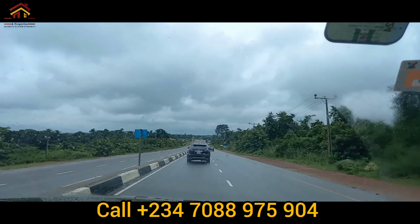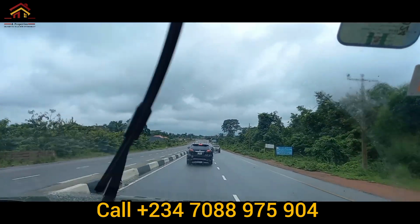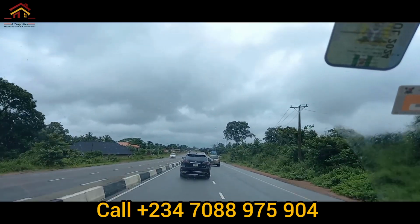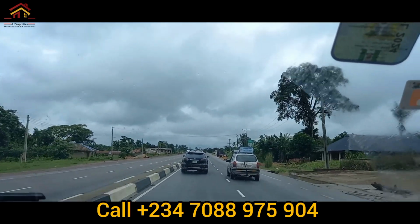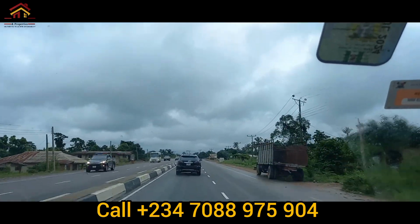So we're still heading down to one of the properties that is just close to a big project, a water factory, and also Christ the King Catholic College right there, and also a polytechnic. So when you're investing, look at where you're investing. What are those landmarks that are there?